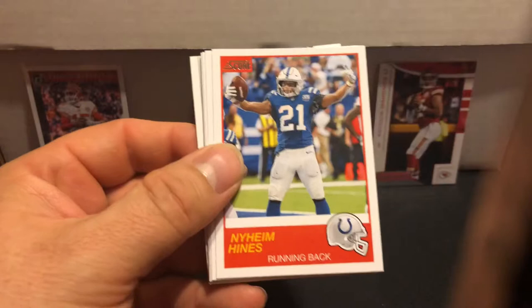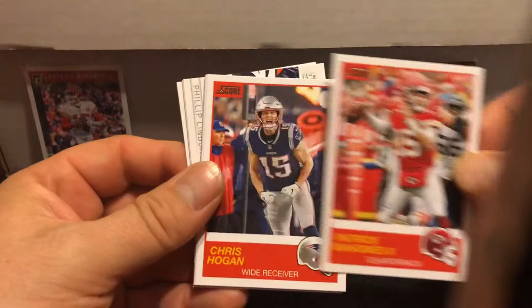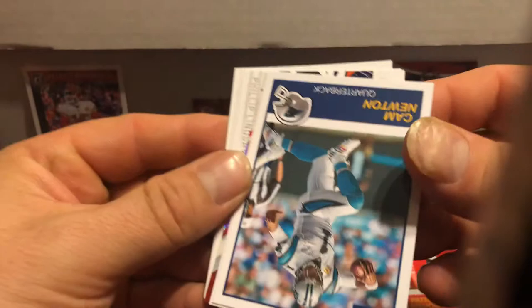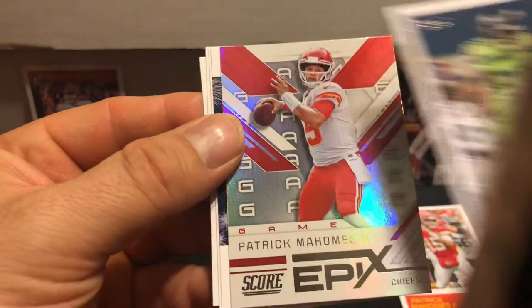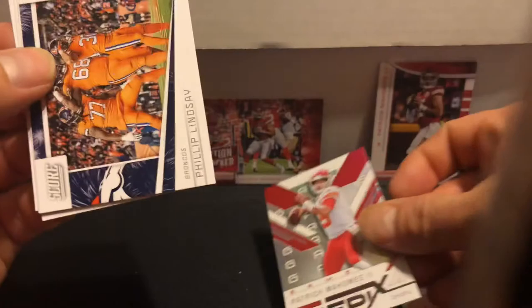Von Miller, Nyheim Hines, looks like he just scored a touchdown. Patrick Mahomes, very nice. Some nice fire there. Let's just put that down there. Chris Hogan, Lorenzo Carter, Cam Newton, Chris Carson. Patrick Mahomes Epics. Beautiful card. Doesn't get any better than that. I guess if it was autographed, it'd be better.